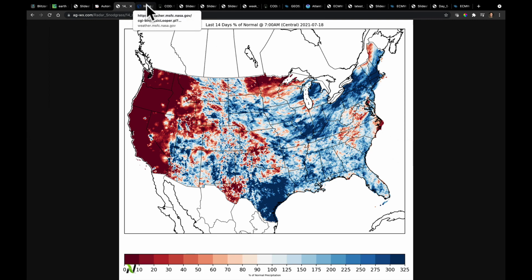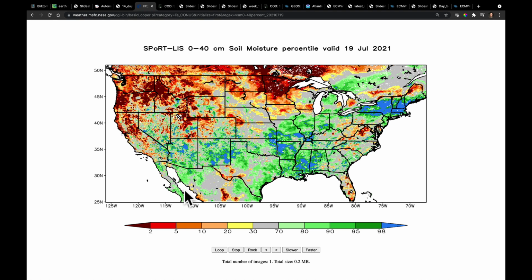So let's boil this all down to soil moisture. Now, when we take a look at this map carefully, we notice that throughout much of the Carolinas and into Virginia, we're doing pretty good at 40 centimeters soil moisture. So that's 16 inches down. A couple of drier places right into this part of North and South Carolina, right on the border, and then into this section of Virginia.